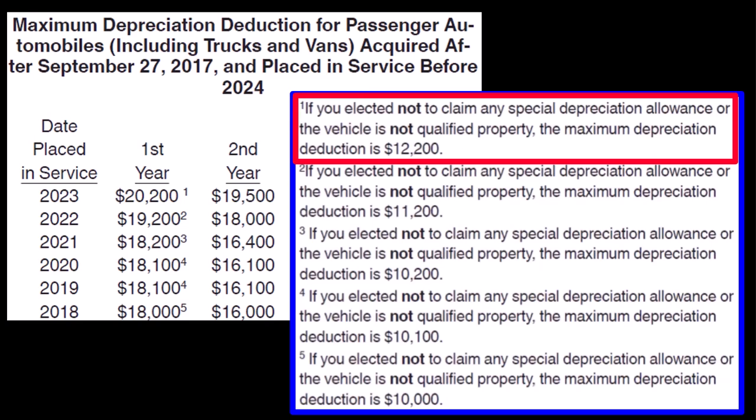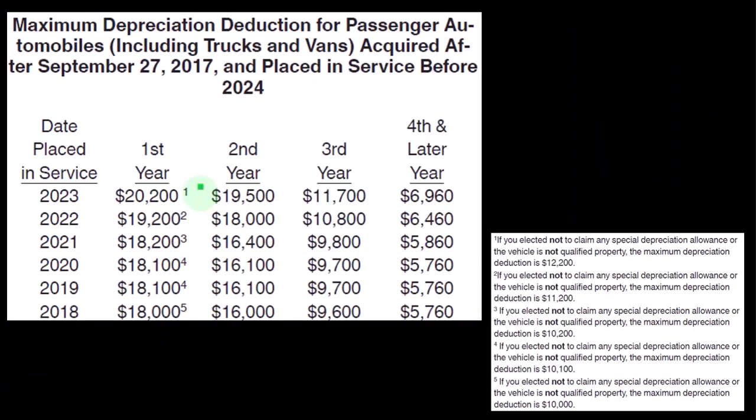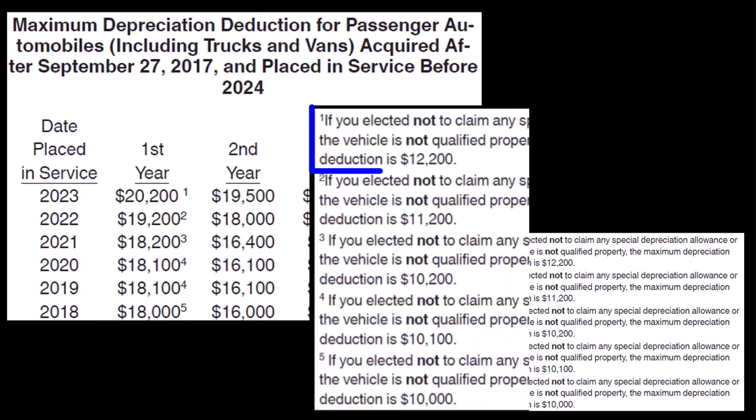If you elect not to claim any special depreciation allowance or the vehicle is not qualified property, the maximum depreciation deduction is $12,200. So in other words, when we're looking at the maximum depreciation deduction, you'll recall there's kind of three things involved here. We've got the normal MACRS depreciation, which is an accelerated depreciation, usually double declining balance for a five-year property, which typically automobiles are. And then we have the 179 deduction, which is an upfront deduction that you might get in the first year, and then you've got the special depreciation. So when we're looking at the $20,200, I believe we're looking at all of those combined together, which leads to our footnote here.